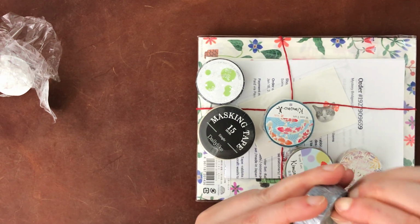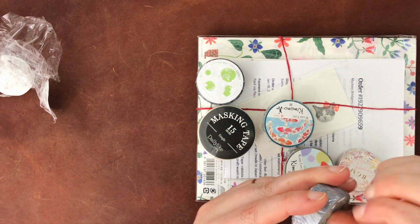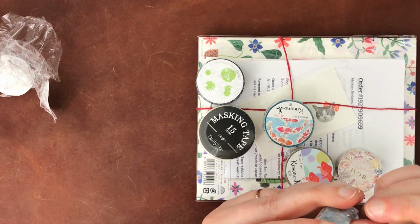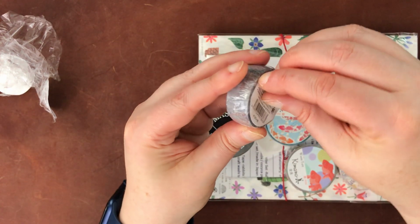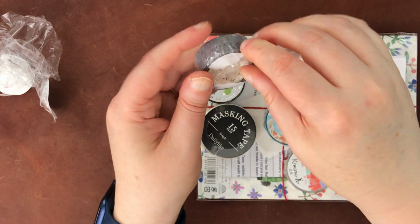I'm going to have such fun little stickers to put in my planner today. Assuming I can. You're going to see me struggling a little bit. I don't have very long nails right now, so it's kind of hard to get them started. Okay. I don't have to be as careful with the back because I'm not going to keep them.